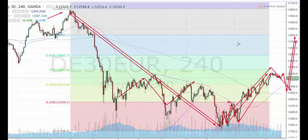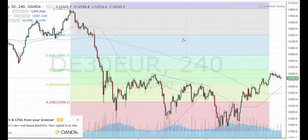The other count, which is a lot more positive, is in fact we've seen a corrective A, B, then an ABC zigzag type thing, but with a very subnormal C wave. And this is actually impulsive action, and that we're going to go up from here. I don't really like that count, but the important thing with being a trader is you trade what you see, not what you think. And if we don't crash now, I'm pretty sure we're going to see a substantial decline going forwards. I have no real doubt about that.